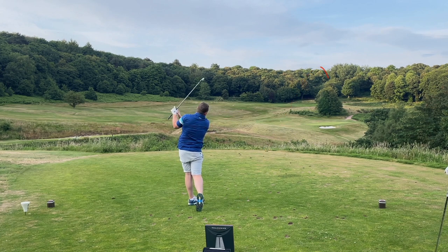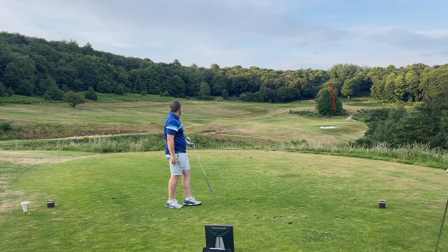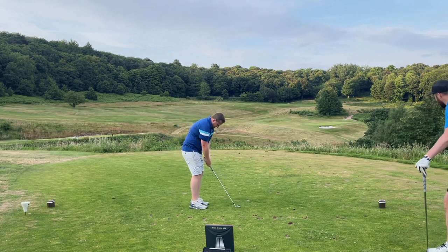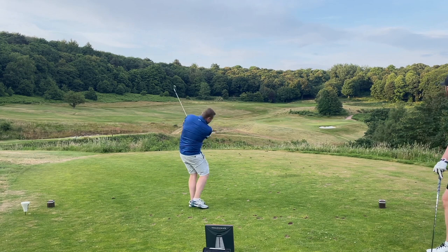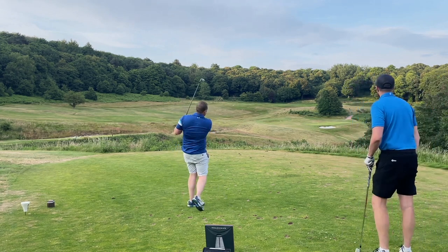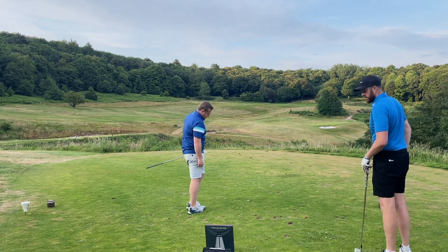There she is. Ooh, it's not the best. It needs to grab. Okay. Oh, it's grabbed. It has grabbed. It stopped on the banking. Wow. So it's 197 to the pin. I'm thinking my carry distance needs to be 180 to 190. So I've got the 5-iron. Okay.